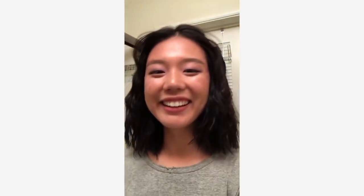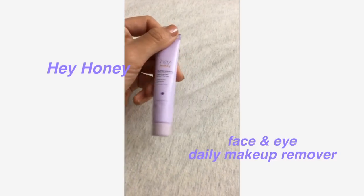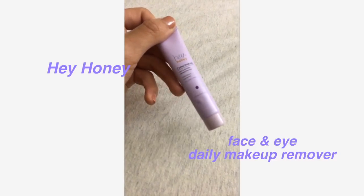That smells so good. So I got a couple other things in my Ipsy Glam bag with the other two makeup products, and one of them is the Hey Honey Come Undone Face and Eye Daily Makeup Remover. So this makeup remover is really gentle. It's concentrated for your face and your eyes, which is really good, but what I like most about it is the fact that it uses 100% natural ingredients, and that's important to me because I have very sensitive skin.